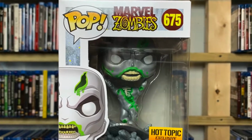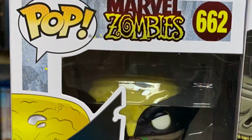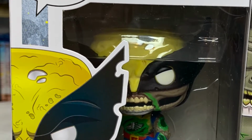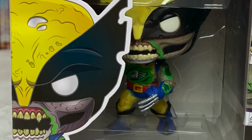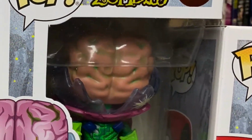Along with that, which you can see it's not on the back of the box, I also got Zombie Wolverine, which looks awesome. And then Zombie Mysterio. I actually grabbed both of these from Box Lunch, which is awesome if you have it near you, because their Funko Pops are buy one, get one half off. Assuming they are not Box Lunch exclusives, then you can get them at buy one, get one half off. So I grabbed those two. These were actually the first two I grabbed.